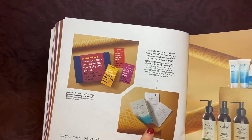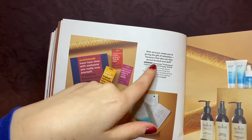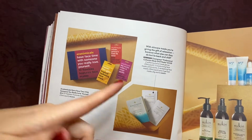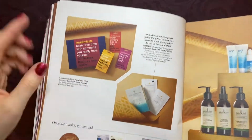Then we have the Champagne's Professional Book of 8 masks, which is £12.50. And it comes with face masks, eye masks and hand masks. I've heard again of the brand, as with Liz Earle. I think it's just a brand I've seen a million times in Boots, but I don't know anything about it, so can't say whether that's good or not.